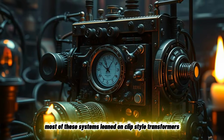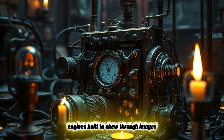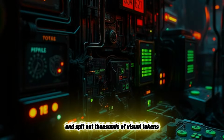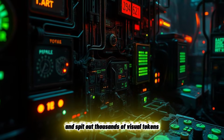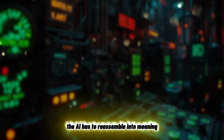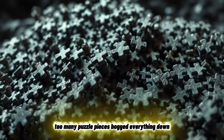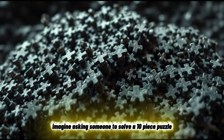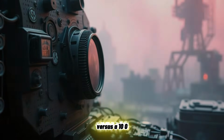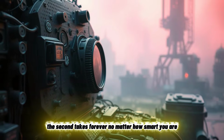Here's why. Most of these systems leaned on CLIP-style transformers, engines built to chew through images and spit out thousands of visual tokens. Tokens are like puzzle pieces the AI has to reassemble into meaning. The problem, too many puzzle pieces bogged everything down. Imagine asking someone to solve a 10-piece puzzle versus a 10,000 piece one. The second takes forever, no matter how smart you are.